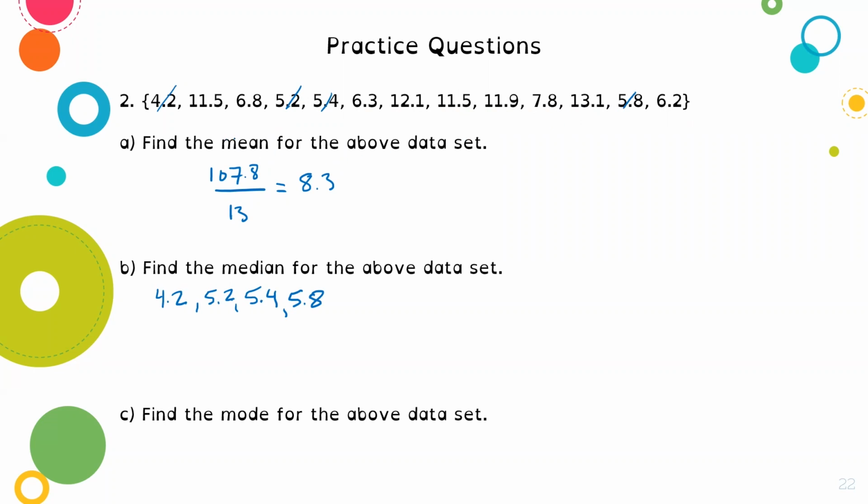And then I need to look, and I have a 6.8, and I have a 6.3, so that's lower. And a 6.2, so 6.2 is next, and then 6.3, and then 6.8. And then I have a 7.8. And then I don't have any 8s or 9s or 10s. So then I have 11.5 twice, 11.5, 11.5, and 11.9, and then 12.1 and 13.1.